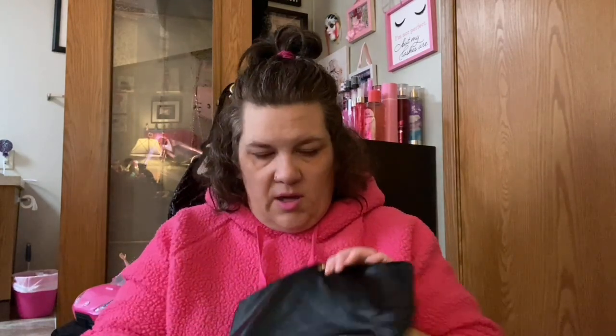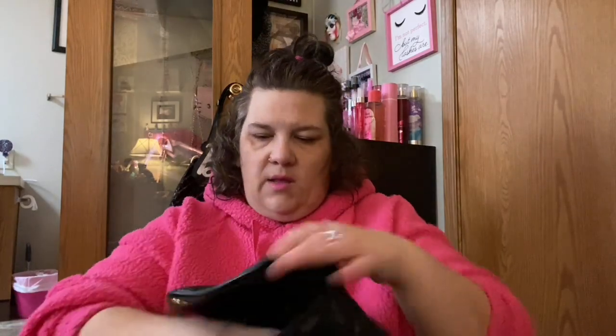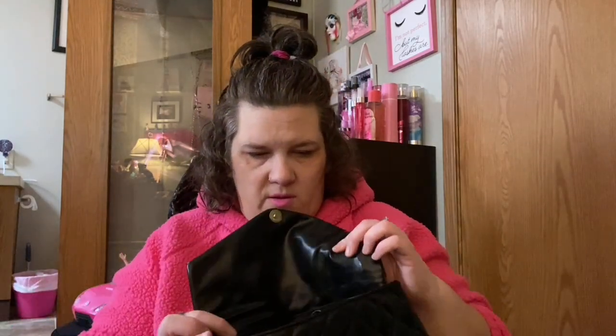This bag I also got from Shein. I thought this was cute. It's just a cute little clutch, and it gives me Chanel vibes, of course. And I love the fact that it has a zipper, because you know how most clutches you just close like that? I love the part that it has a zipper.